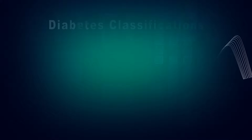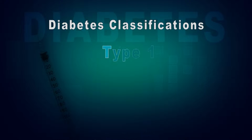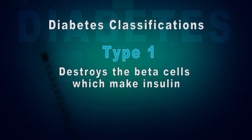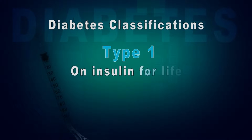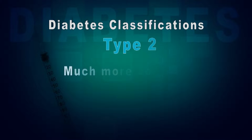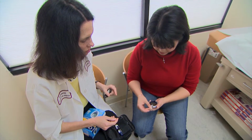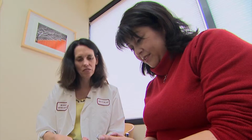The classification of diabetes is actually a moving target. Right now, it's classified fairly simply as type 1, which is the one where the immune system destroys the beta cells that make insulin. So you don't have any insulin. Usually has a rather explosive onset, and you need to be on insulin for the rest of your life. Much more common and much more epidemic is called type 2 diabetes, and that's both genetic and environmental. We say that the genes load the gun, and weight gain and being sedentary makes the gun go off for diabetes. In type 2 diabetes, the person's body becomes resistant to the effects of insulin.